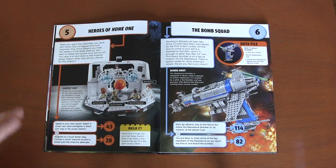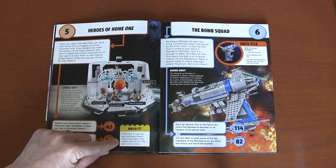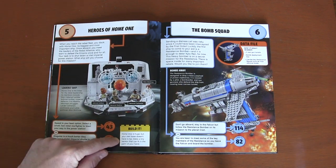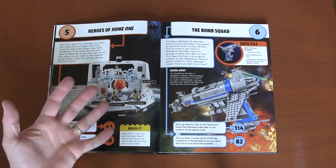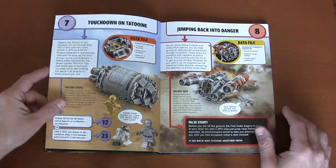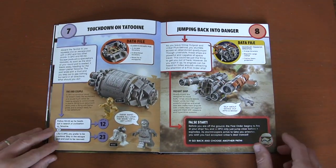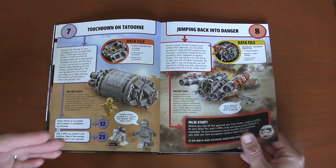of what to do, kind of games to play along with, like Home One is huge, but your own base doesn't have to be. Make a tiny version that can fit in the palm of your hands. They give these little building challenges as you go on, and some are really cool, some are okay, but I appreciate what they're trying to do, because it's an interactive book.